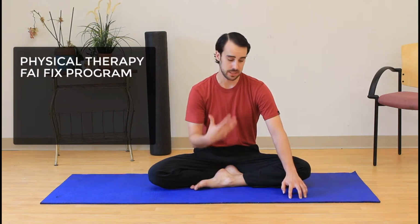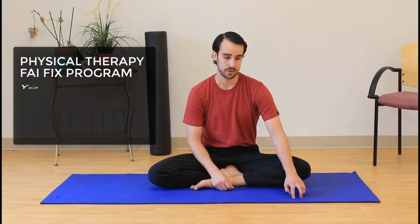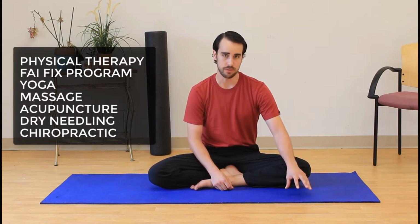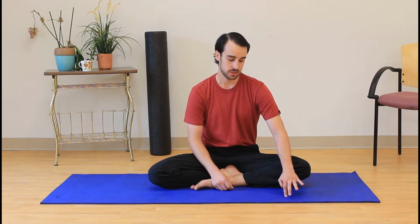There's physical therapy, there's the FAI Fix program that we teach, there's yoga, massage, acupuncture, dry needling, chiropractic, things like that. You can dabble with all of them, but if you haven't maxed out tissue work, stretching, and strengthening, then I don't think that you've maxed out the most helpful non-surgical things. So what would it look like if you had totally maxed out tissue work?